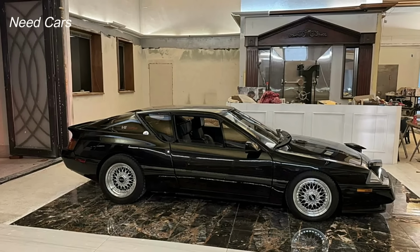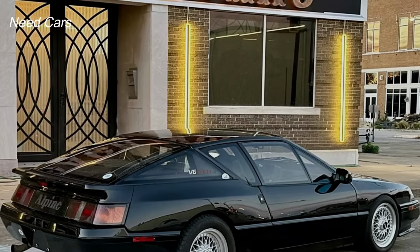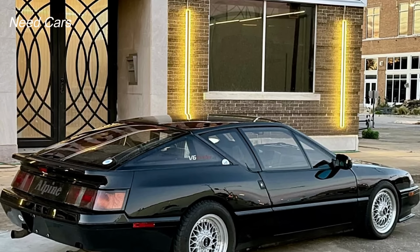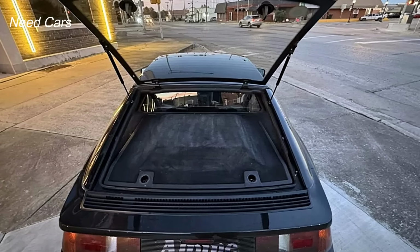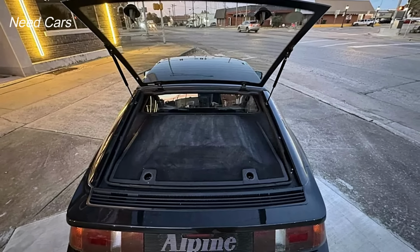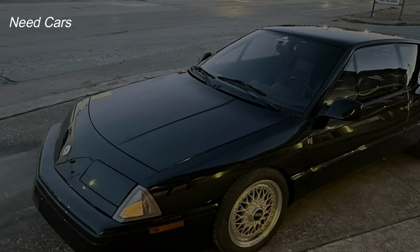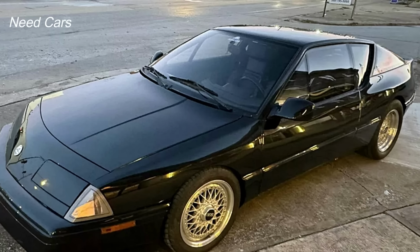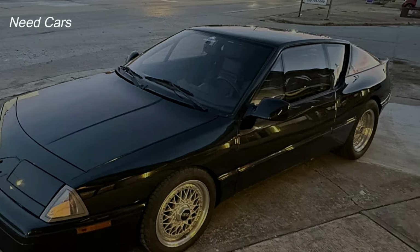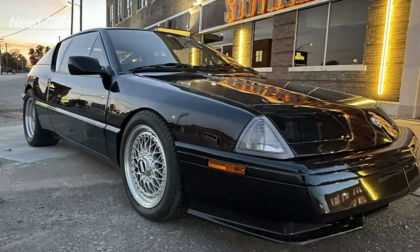Welcome to a special deep dive into one of the most intriguing and misunderstood chapters of automotive history to ever cross the Atlantic. Today, we are looking at a machine that is as elusive as a ghost on American soil, a car that represents the pinnacle of 80s French engineering and avant-garde design. We are talking about the 1989 Renault Alpine GTA Turbo, a vehicle so rare in North America that many seasoned enthusiasts have never even seen one in the metal.